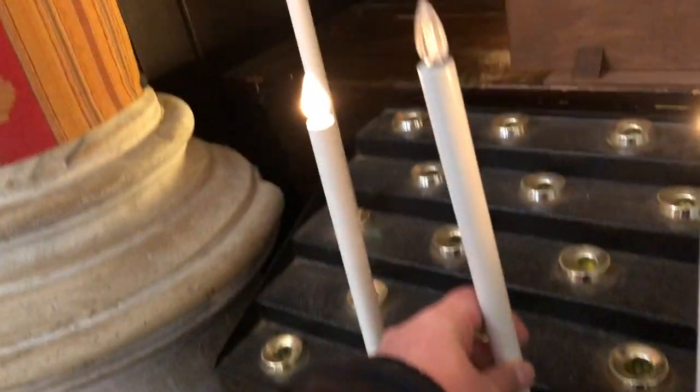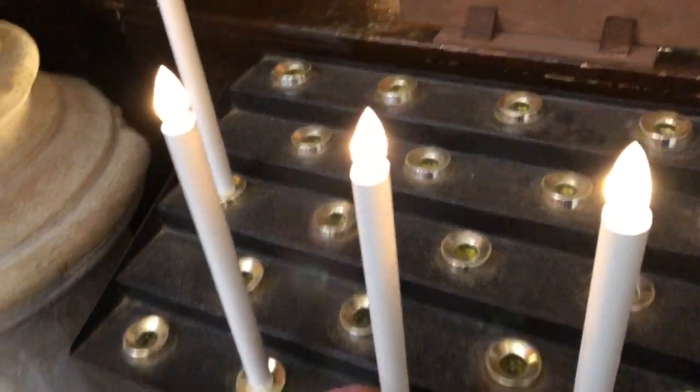Which is an electronic candle. So you use an electronic candle, and you place it on here, and it lights up, and you pay a little bit of money for that. That's interesting, and it's a money-saving tip from the church.